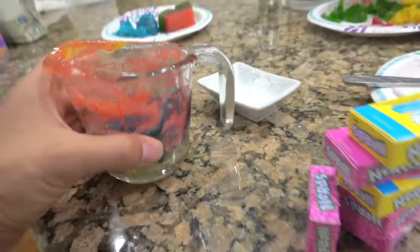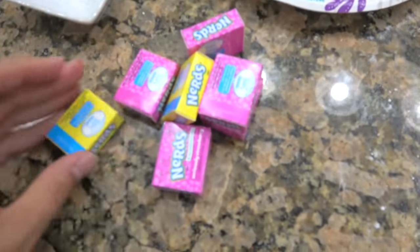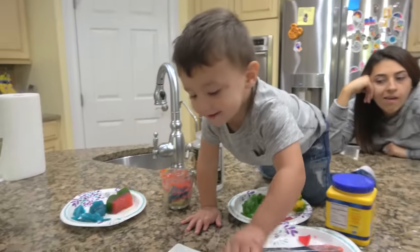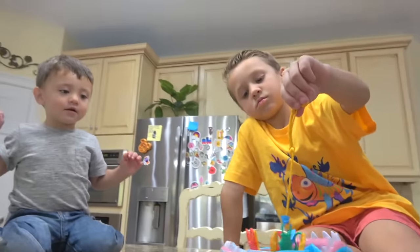Yeah. All right, we got our first blue gummy in there, and we've got some nerves because we're going to mix this in this batch. Yeah. Go.